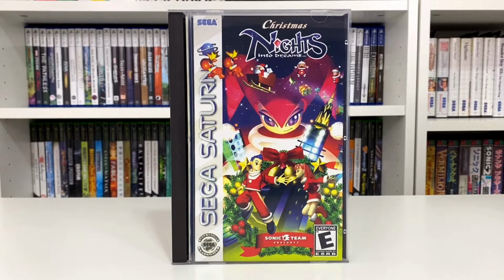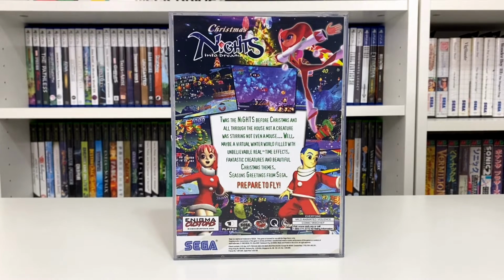Okay, so this was the very first custom case I got, Christmas Nights into Dreams. I just wanted to see how I felt about these big box cases because I haven't seen them before here in Australia. Like I said, these were, I think, exclusively for America, and it was the unknown. And it turns out I really do like these boxes. Now I'm really digging the artwork in Christmas Nights into Dreams. It really captures the spirit of Nights into Dreams with the Christmas themes. And on the back we have some artwork from the game itself. We have the Enigma Custom Cases logo on the left hand side, and overall I was really happy with this product.